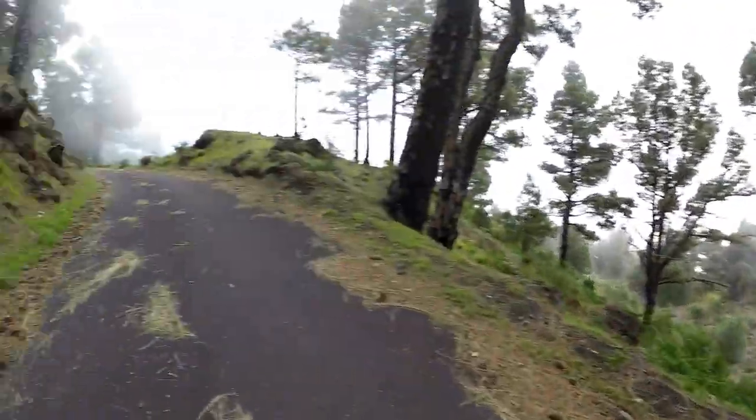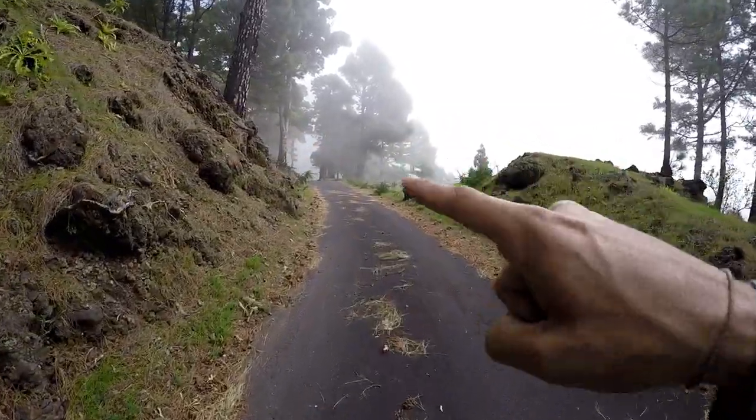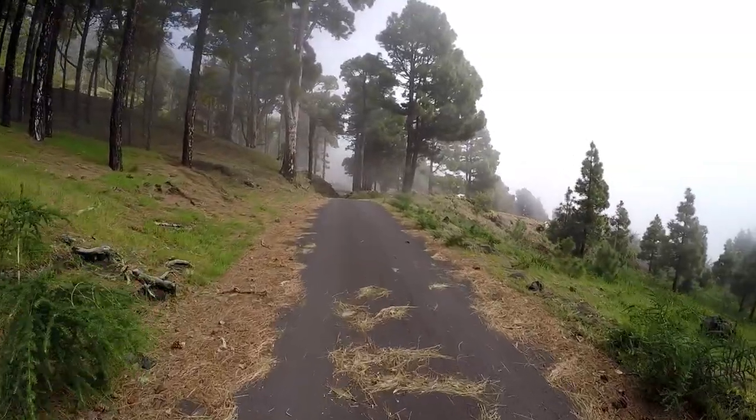Seems like we're on top of this hill now. The clouds are coming by. Let's go.